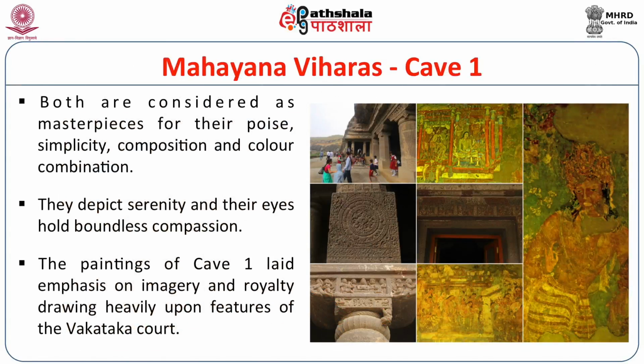Both are considered masterpieces for their poise, simplicity, composition, and color combination. They depict serenity, and their eyes hold boundless compassion. The paintings of Cave 1 laid emphasis on imagery and royalty, drawing heavily upon the features of the Vakataka court.